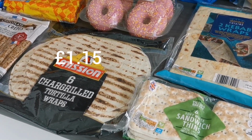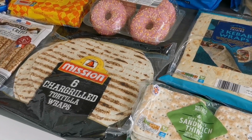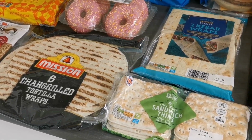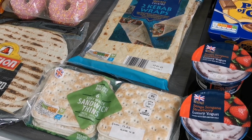These were on offer, these char-grilled tortilla wraps. I just thought they looked nice and like a bit of a change. Maybe these will entice Bella to eat a ham wrap. We'll see. Some sandwich thins for Lydia's lunches, and sometimes she'll toast them for breakfast.